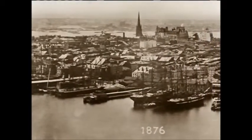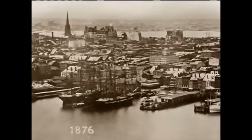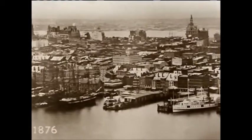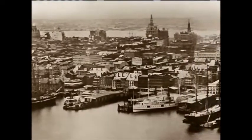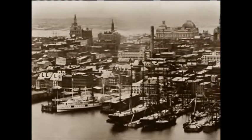June 25th, 1876. General George Armstrong Custer killed at the Little Bighorn by force of 4,000 Indians. Additional details are anxiously awaited throughout the nation.